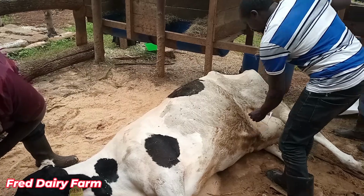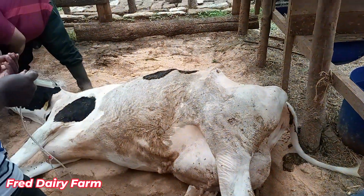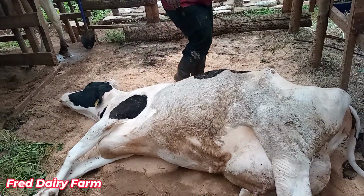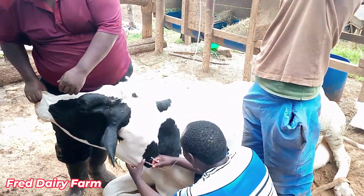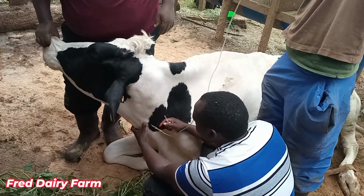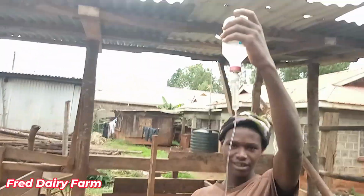So he changed from the neck vein to the other vein, we call it the milk vein, but it doesn't transport milk, it transports blood. Once you look at your cow like this and imagine the condition it was in before, you feel the pain. These are my buddies, my best friends. They are also dairy farmers, and they came to see what was happening and to console me because I was at my lowest.